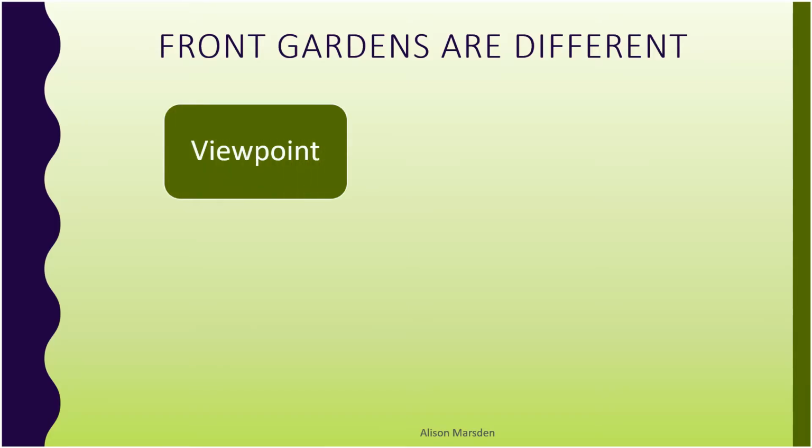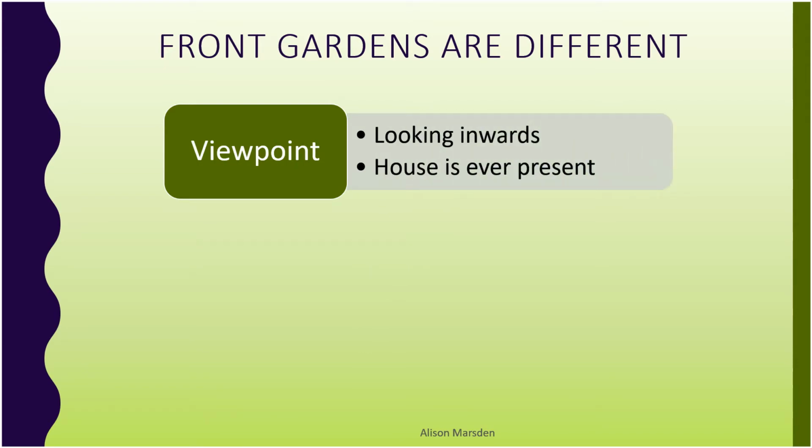There are three important elements to remember when planning a front garden. The first is that we very frequently view the garden from the outside looking in as we arrive home, as visitors walk up to the front door. The house is ever present and the garden has to reflect that.